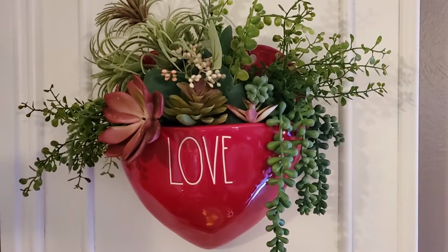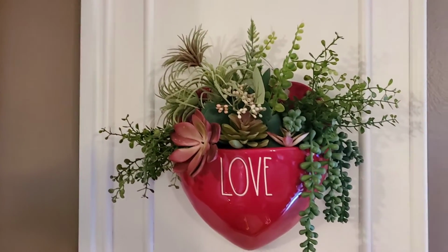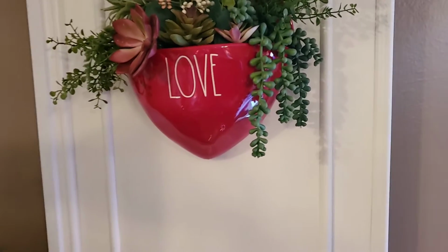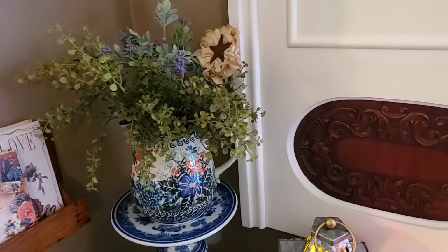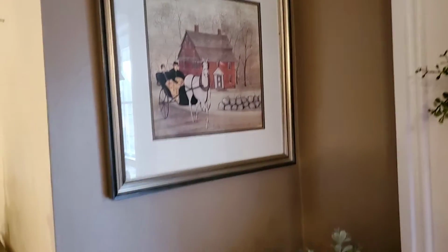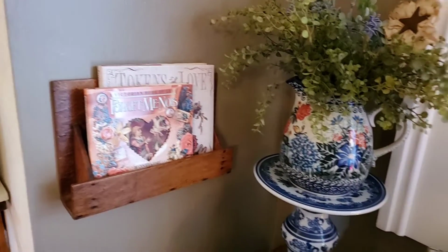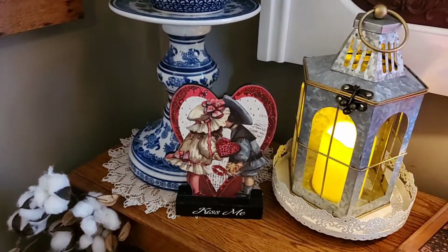All these succulents came from Hobby Lobby. And I just put it all together in there, and I love how it looks. And some more greenery in my Polish stoneware vase. P. Buckley Moss from a yard sale. Some of my older Valentine books. And that's a reproduction Valentine from Hobby Lobby.